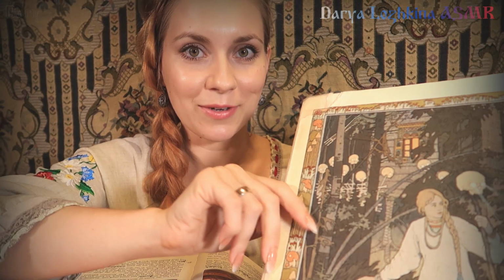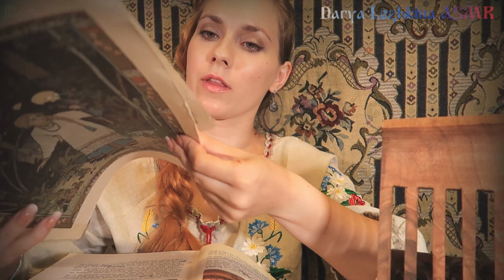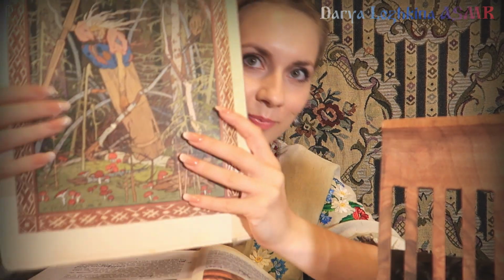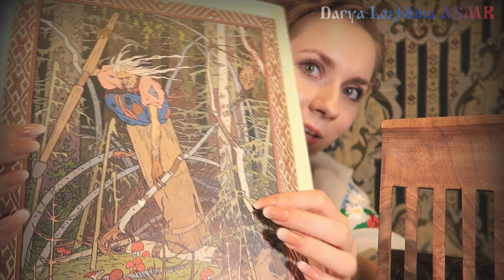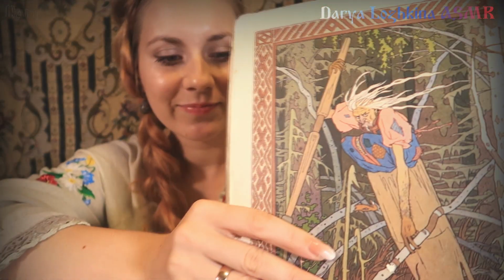I will turn the page again. I want to show you this picture too, with Baba Yaga. Baba Yaga means one. We called it Baba Yaga.